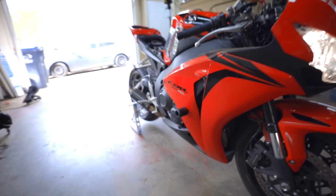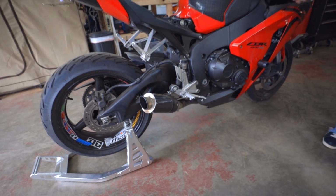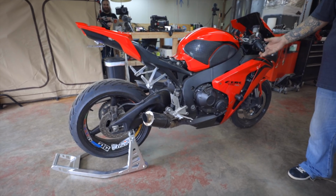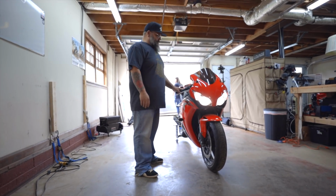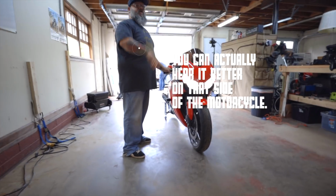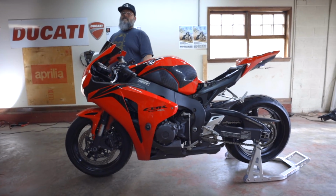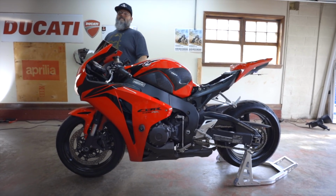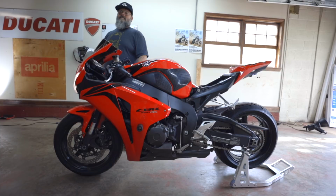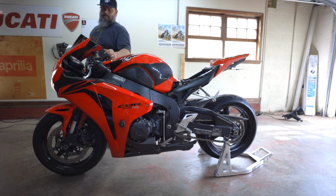Would you just listen to the beast roar? You actually hear it better from that side of the motorcycle. Wow, what a beautiful sounding motorcycle, am I right?